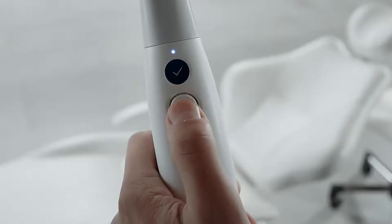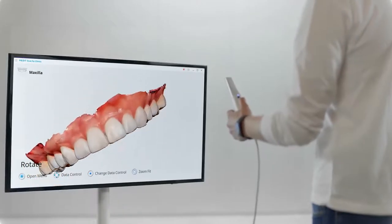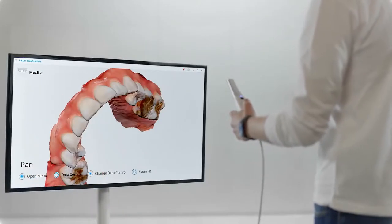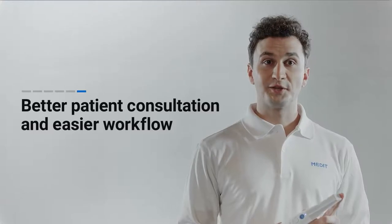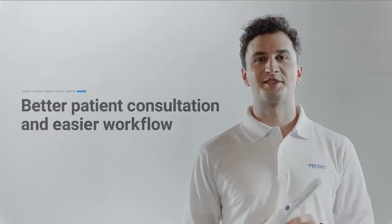Zoom in and out. And rotate. Fantastic. And that's all we need to do for the scanning. What's next? It's patient consultation time.